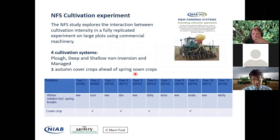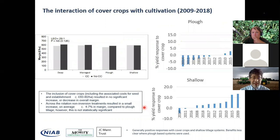Just to focus on a couple of the results, mainly on margins and crop performance. Margins we basically calculate as the output minus the variable costs and the in-field machinery costs. And we've looked at that across the rotation, so this is over 9 years, and it's the average margin over that time period for the 4 cultivation systems, which are here, either with or without a cover crop. And over that time, we don't actually see a big change in the margin, either with or without the cover crop, so they're very similar.